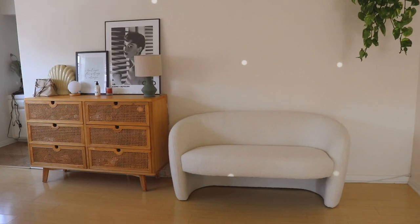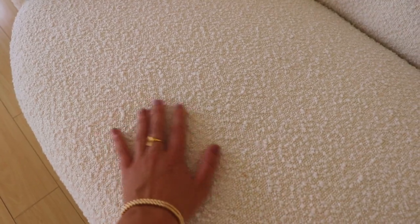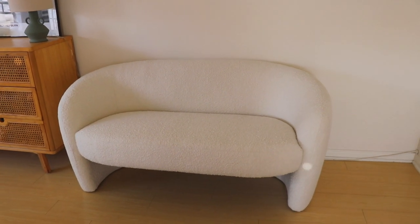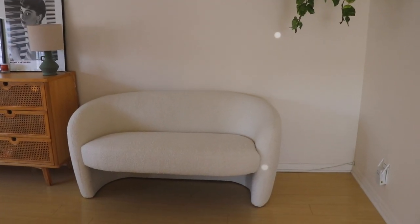So guys, a brief intermission to the painting content. I forgot to share my newest addition to my room, which you can see behind me. The newest addition to my room is this little love seat. It's a really cool material. It's that really nice boucle material, so it's rough, but so comfortable, and it's just the coolest shape. It's from Cardiel.